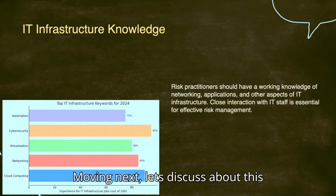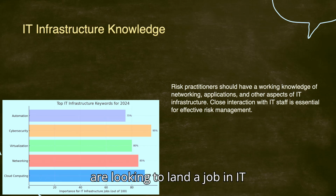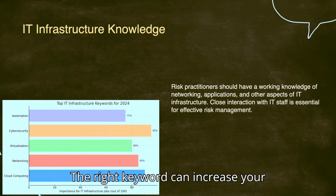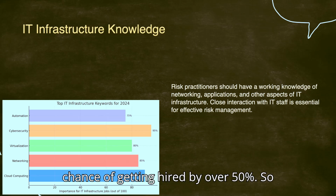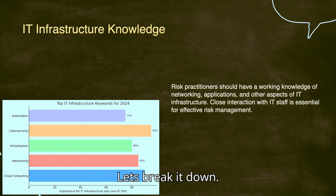Moving next, let's discuss this chart first. Friends, today we are diving into something crucial if you are looking to land a job in IT infrastructure in 2024. The right keywords can increase your chance of getting hired by over 50%. So what are the keywords that matter most? Let's break it down.